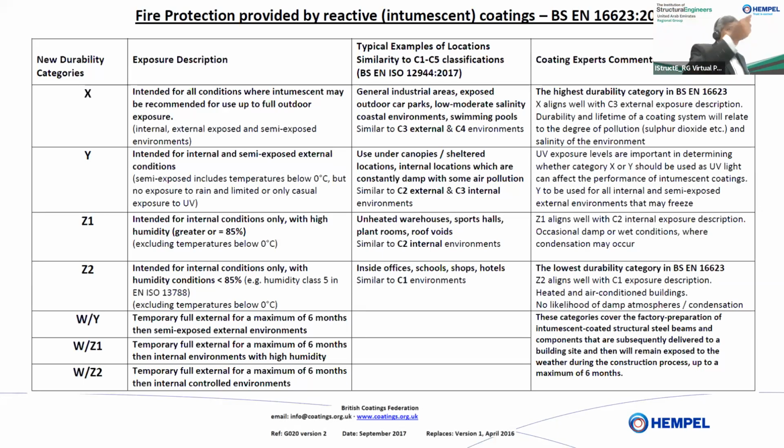You will say that, hey, my structure should have protective coating, fire protective coating, and it should have this standard specified. And Reem, who's here, we do a lot of work. We work with many of the consultants and architects. We share specifications and we help them.